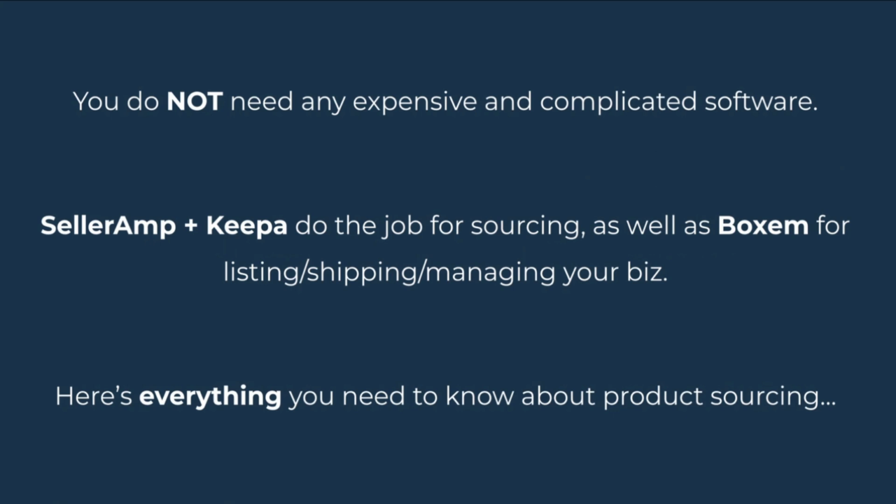A lot of beginners think you need a ton of complicated and expensive software to actually do this. That is not true whatsoever. All you need is SellerAmp, which will do the job for sourcing, as well as Boxsum for listing, shipping, and managing your business. Here's everything you need to know about product sourcing as a complete beginner.